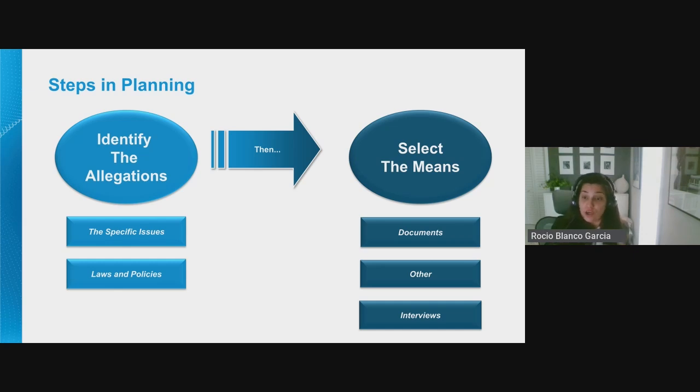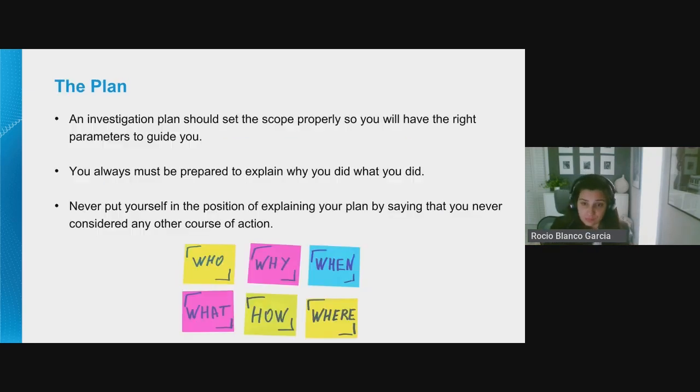You want to narrow down what are the issues. Do we need to investigate whether there is sexual harassment going on in the workplace, whether there is something about workplace violence? And you also want to point out what are the laws and policies that may be implicated in this particular investigation. Then how are you going to go about getting to the bottom of those specific issues? You're going to need documents. You're going to need interviews, which I alluded to earlier. And then there may be other things that you need to do depending on the particular allegations.